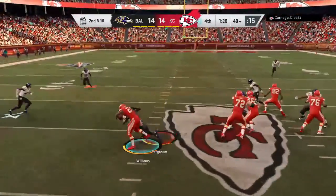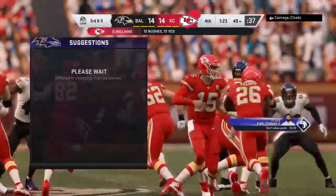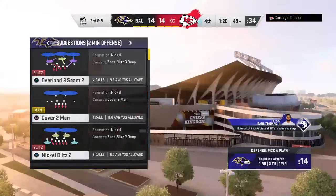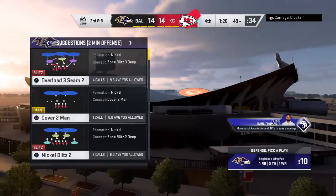They run it again with Williams. The 2nd down play, not much better than the first, just a gain of 1 there. Short gain, last 2 plays. Who do you think's excited about that? Absolutely, this defense, they're saying go right ahead with those.